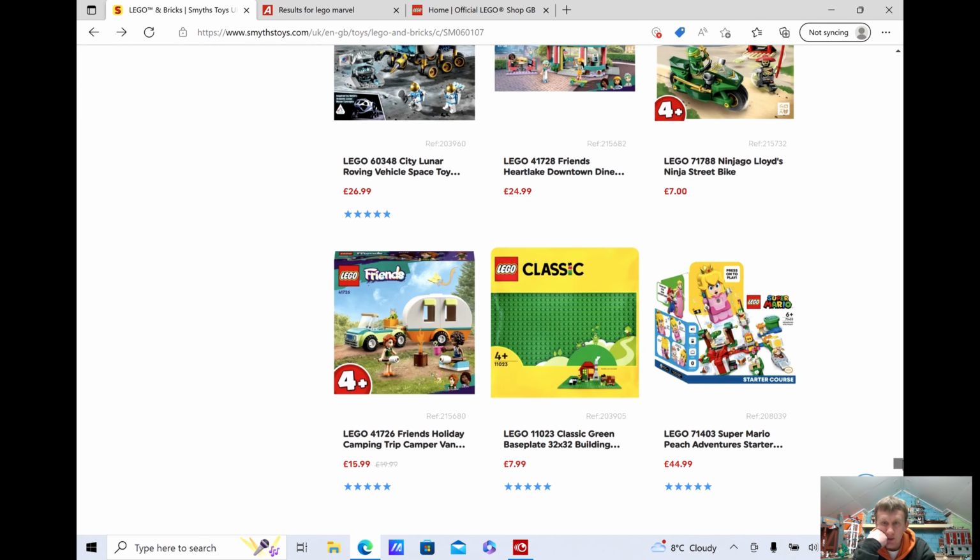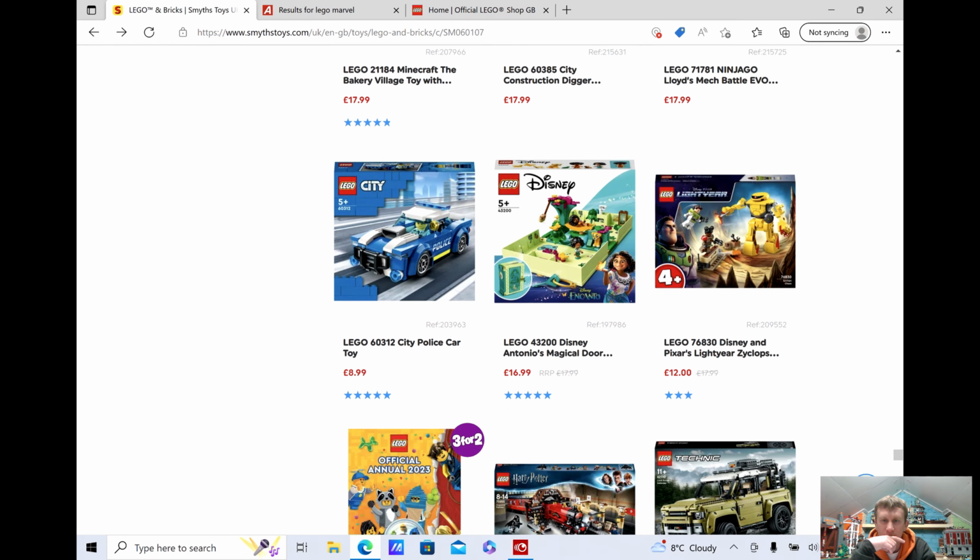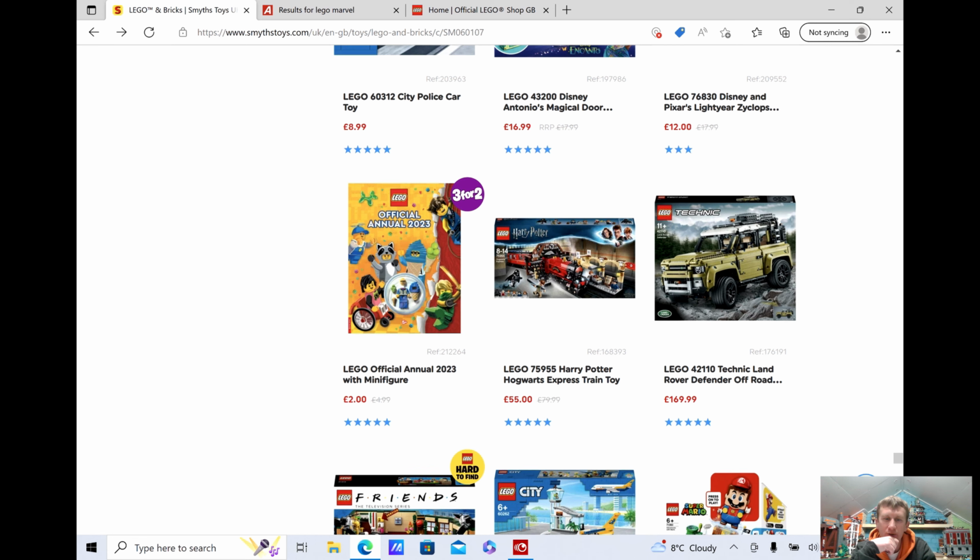Alright, I think what I'd do is the tractor's a couple of pound off. If I just do this, and then I will click on the biggest saving that I can see. So it's 34 to 25 for the Star Wars Armor Assault. All of these are full price, so we can just skip over those. It is amazing how much stock there is. So we're coming into the blocks. Duplo, full price. Disney, all full price. £12 for the Pixar lightsaber from 17. Defenders, full price. Now the train is 80 to 55 for the Harry Potter train.